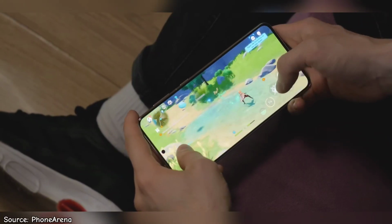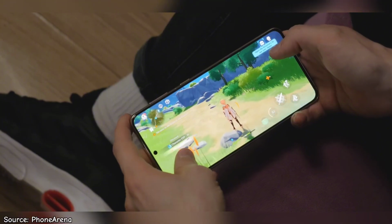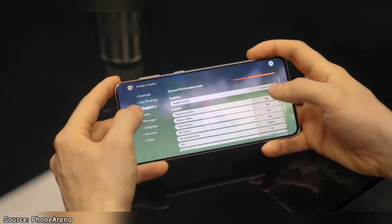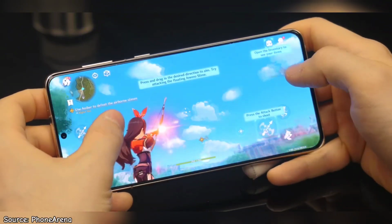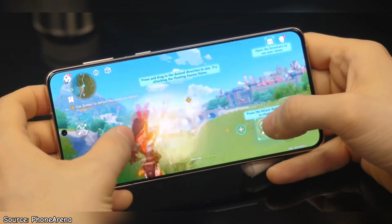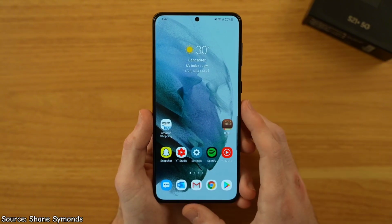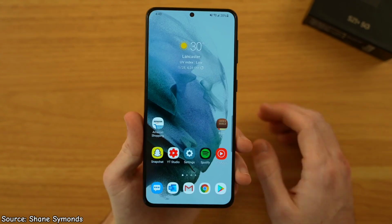This processor ensures a smooth experience across various apps and tasks, whether you're playing resource-intensive games like Genshin Impact or you're video editing. The processor handles everything with ease. Backed by 8GB of RAM, the Galaxy S21 Plus is a powerhouse, offering seamless multitasking and responsive performance. Storage options of 128GB and 256GB provide ample space for your apps, media, and files.